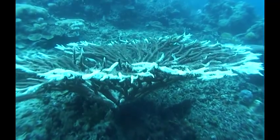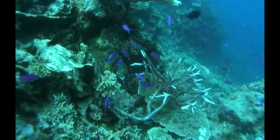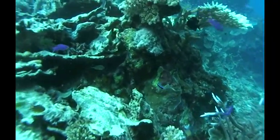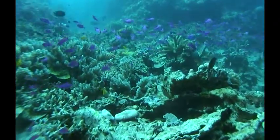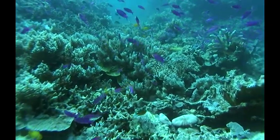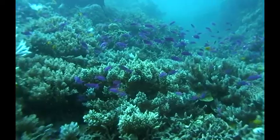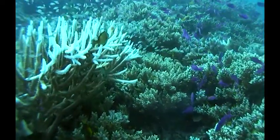A gutter or shallow valley near the reef top, and you'll notice all the different types of coral shapes, cascading showers of fusiliers and other small fish. Some of this coral is live, some of it is dead. White tips are dead. The dark beige and brown areas are still alive.